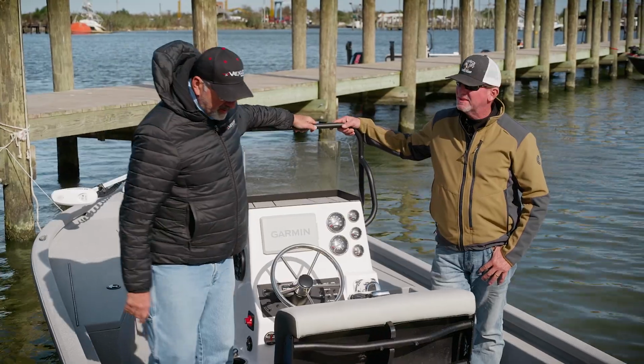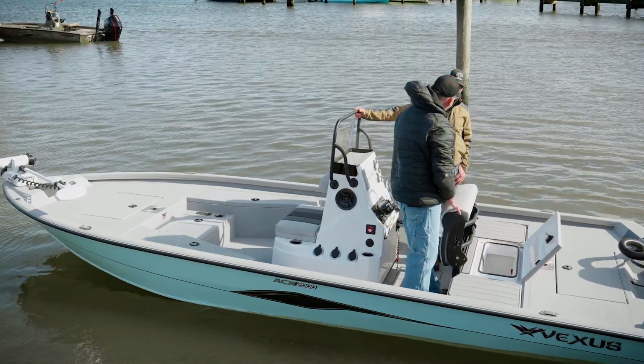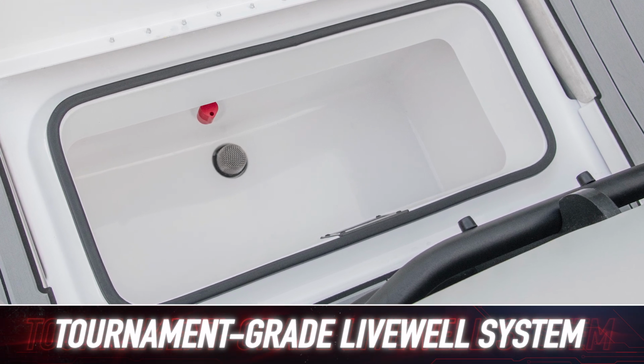Billy, you talked a little bit about the live well, but let me show you how this live well works. You open that up, and it's an all fiberglass live well. Once again, compression latches on the lid, painted lid. It has a live well pump out system in it. Billy, also, if you'll notice in our live well, we have a splash ring around it.